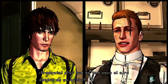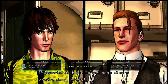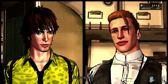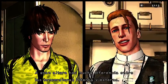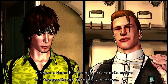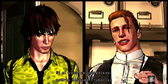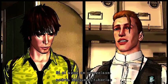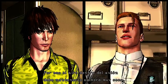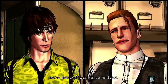Question. Why is the air very dry inside an aircraft? That is correct. At high altitude, there is a large gap between inside and outside temperatures. That means moisture in the air would cause condensation to form. If that water rusted or froze, it could block pipes, causing all sorts of issues. That's why the air inside of the aircraft is kept very dry, to keep the aircraft safe.